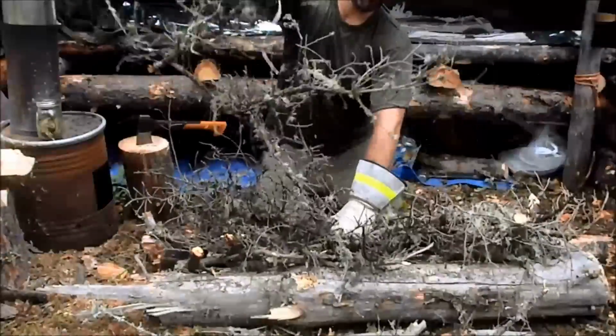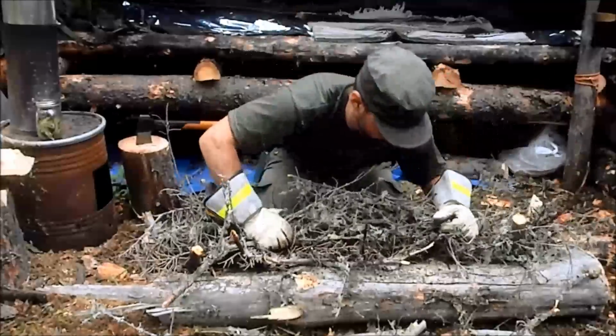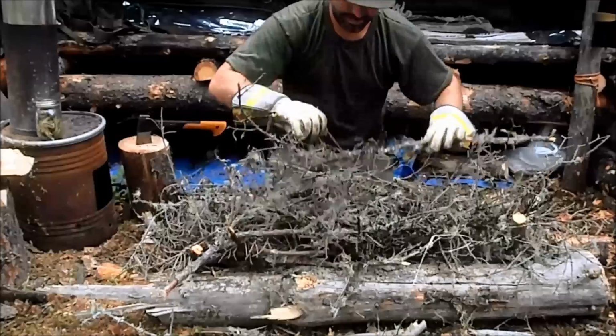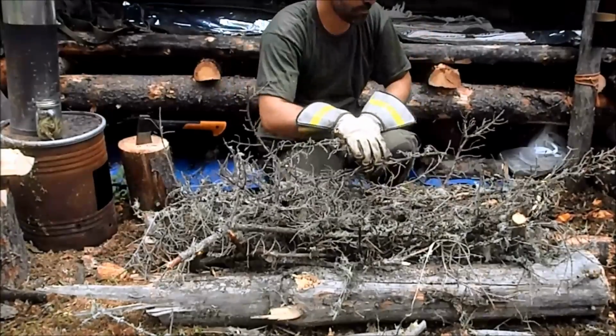This buddy is going to be a rager. So that's what you want there. A good bed to start the fire with. And now, the final touch is your top log.